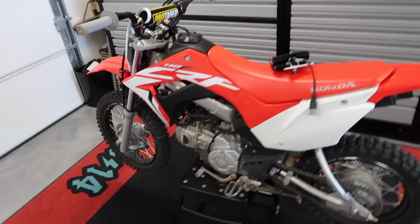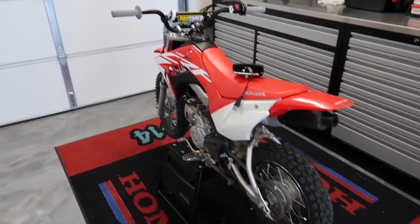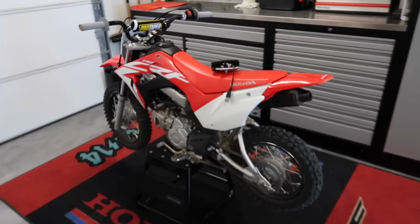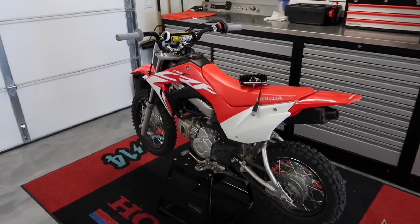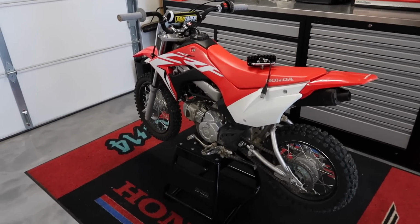So pretty, I don't know, odd little mod, but it's whatever. The mods we're gonna do are gonna be more traditional style, but hopefully you guys enjoy this, and I'm gonna set this thing down and figure out where to start on taking this thing apart.